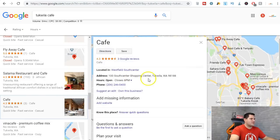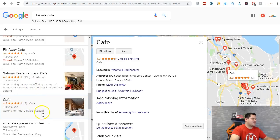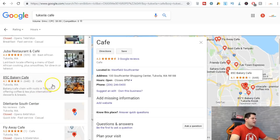Look at the right here. Quick bite, fast service, casual. This one right here: unassuming restaurant offering a range of traditional African comfort dishes in a laid-back setting. That's good. The reason why I say this is good is because nobody cares about quick bite, fast service, casual. Same thing here. Nobody cares. Offer something that people would actually want to go there for.